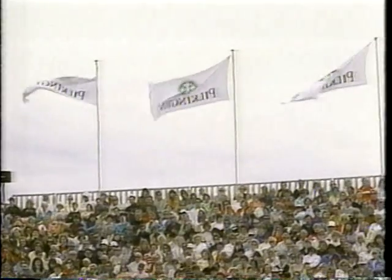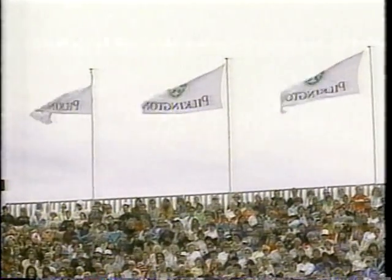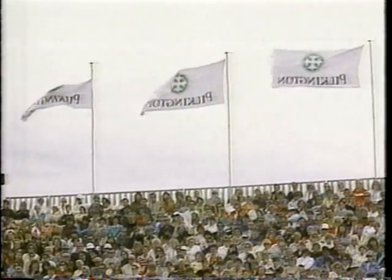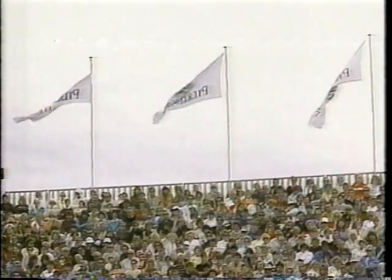Beautiful seaside resort this, and when the weather is fine, it's fabulous. But look at those windy conditions. The flags there are really blowing around. Very gusty as well. A couple of break points.